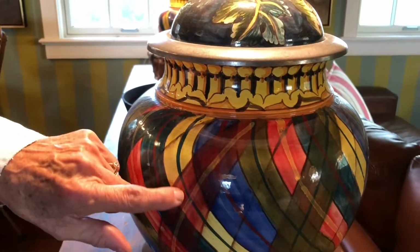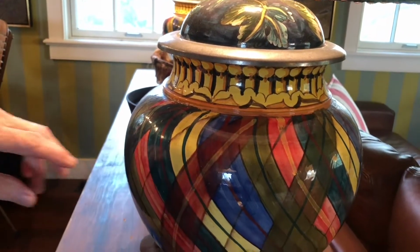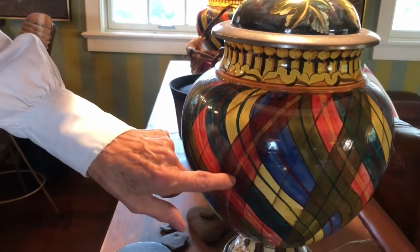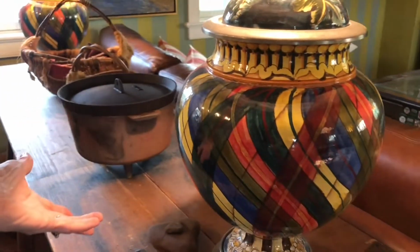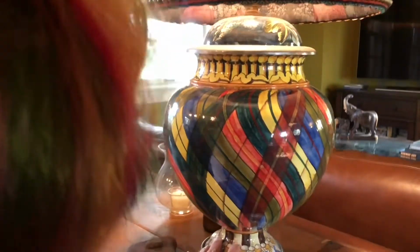And so you see here's the gold yellow and the red. It turns into kind of a pinkish tone. And here, the dark green and the red turns kind of a brownish tone. And that's how it works with real woven plaid. Isn't that great? And then all of our other decoration down here.